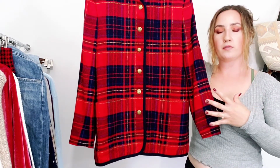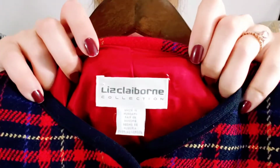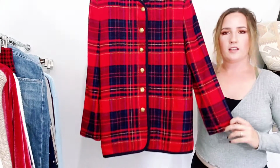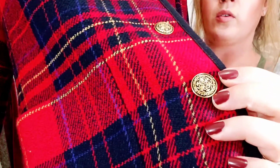And in the past, before this trend was going on, I still picked up pieces like this. Anything with this bright red plaid does really well for me. I've sold some really good vintage pieces in this print. This one is by Claiborne. And this is a duster length blazer, full button, has some really nice engraved gold buttons.